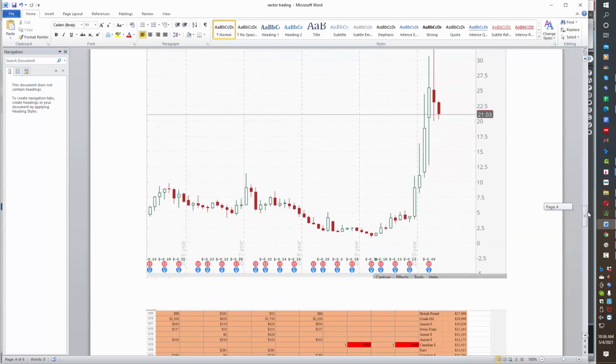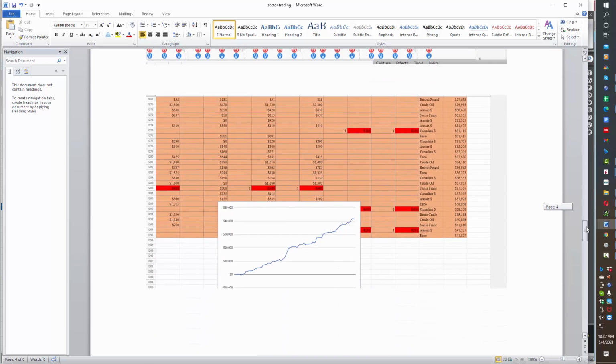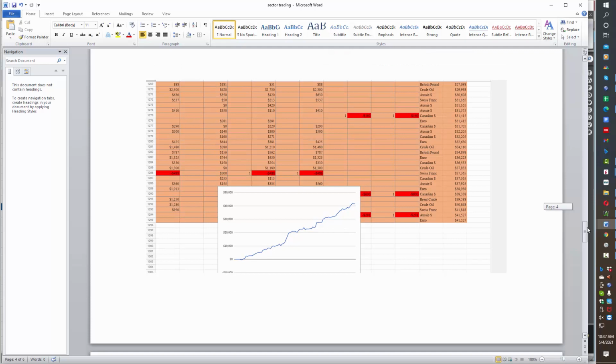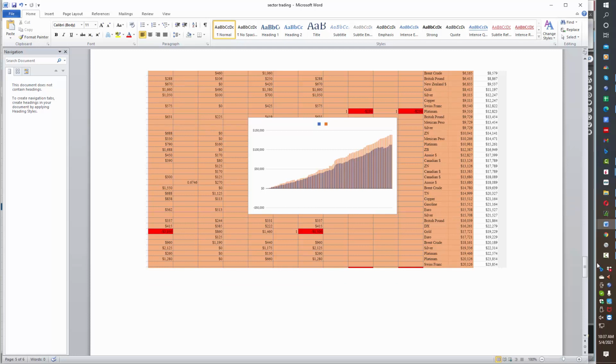So one of the things I use for stocks is the special opportunity, and I look for the groups. Okay, now let's look at this one here. One of the other things I like to work on is this system for futures trading.